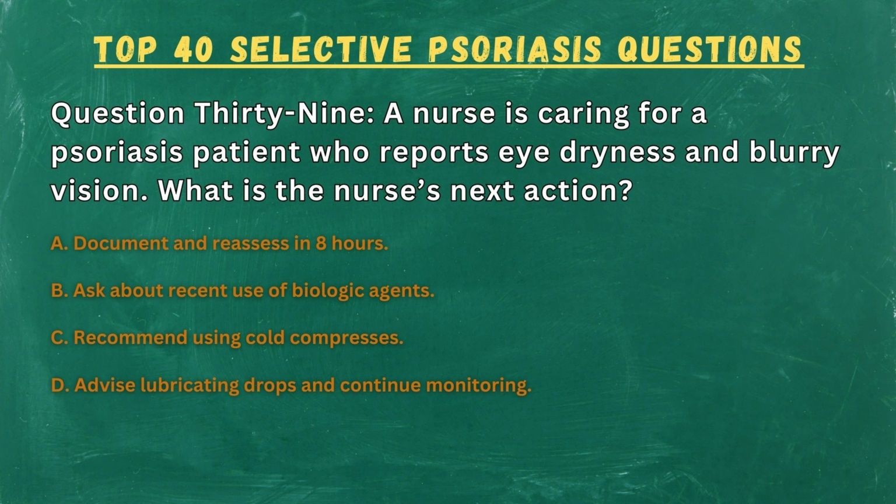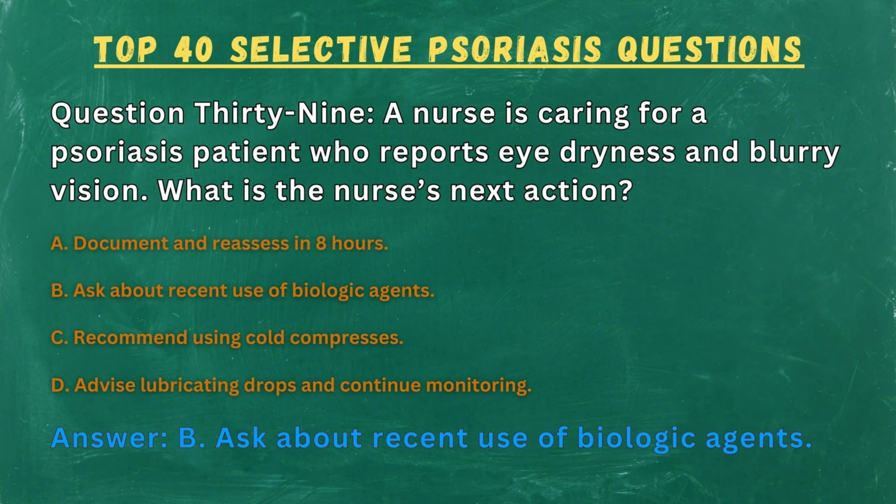Question 39. A nurse is caring for a psoriasis patient who reports eye dryness and blurry vision. What is the nurse's next action? A. Document and reassess in 8 hours. B. Ask about recent use of biologic agents. C. Recommend using cold compresses. D. Advise lubricating drops and continue monitoring. Answer: B. Ask about recent use of biologic agents.